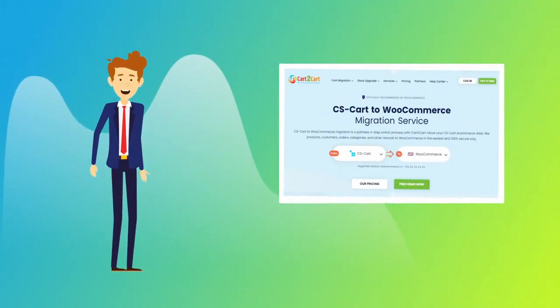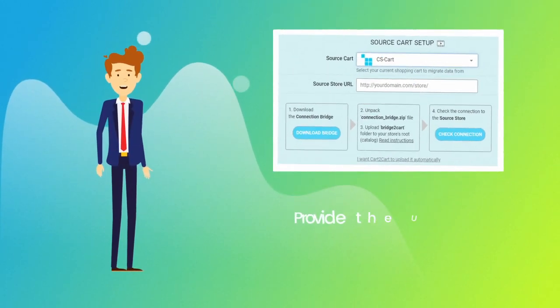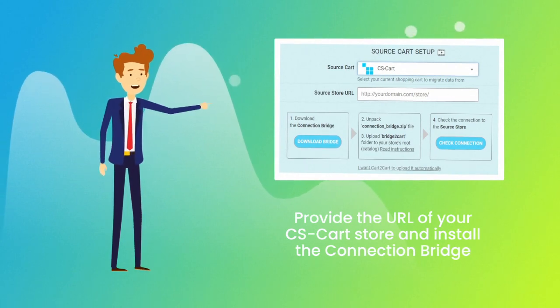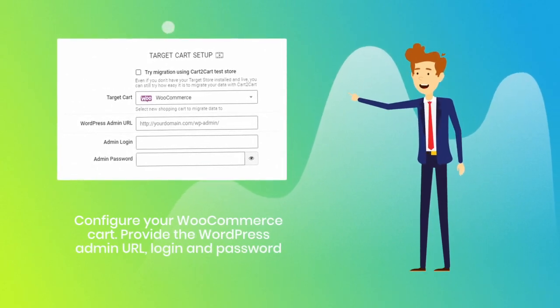Choose cscart and WooCommerce platforms from the drop-down menu and click Start Free Demo. When done, provide the URL of your current cscart store and go ahead to install the connection bridge. Next, set WooCommerce as your target cart, provide its admin URL, login, and password.